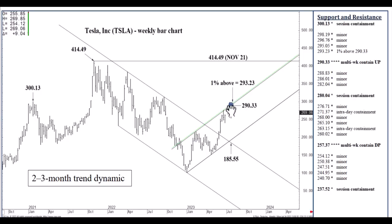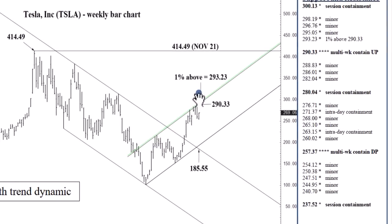Despite the fact that we stretched through this area significantly last week, it is still the formation, in my opinion, to settle above by a 1% margin for setting off that secondary buy signal as we move into August, September, and October. The following 3 to 5 months then likely to reach this 414.49 November 21 all-time high.